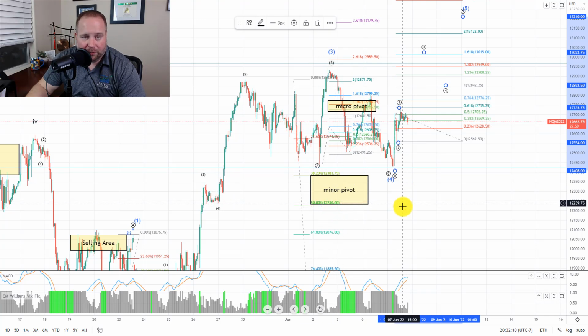If it breaks below 12,230, the bears have taken control of the market, and we would likely look for new lows on the NASDAQ as well at that time.